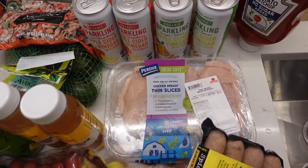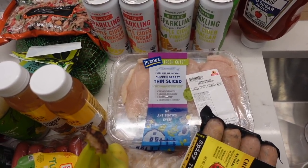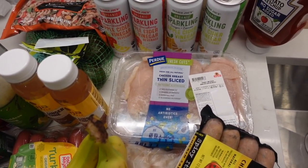I did go ahead and pick up some chicken breast thin sliced. I like doing cutlets, you know, pan-fried cutlets, so I wanted to get two packs of these just to make that for the week if I want to.